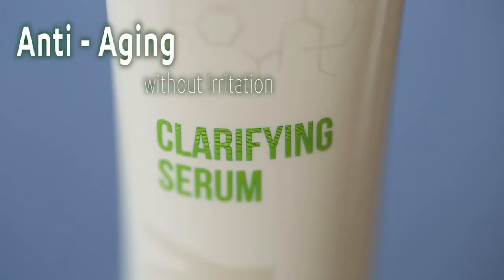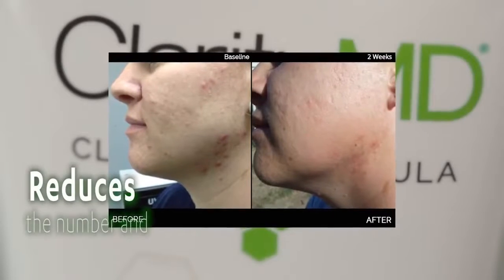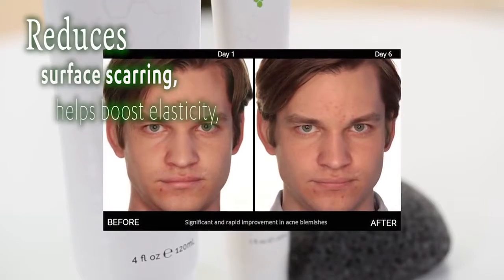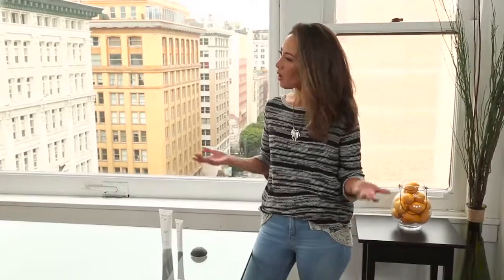Anti-aging without irritation every time you use it, reduces the number and size of pimples, reduces surface scarring, boosts elasticity, firmness. Wait, all of that happens in just 2 steps? Let me demonstrate for you with a visual. 1, 2, and that about covers it.